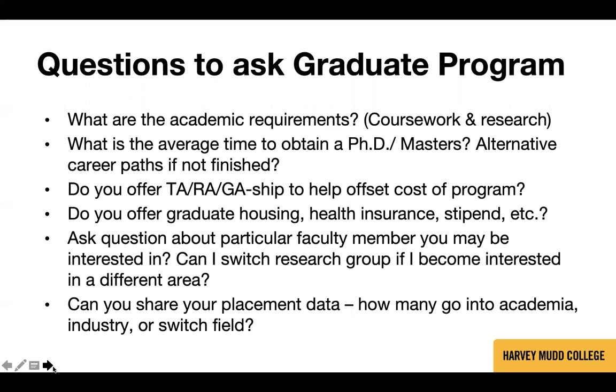Of course, any fellowship grants or TA, RA, or GA ship to help offset the cost of the program. Information such as graduate housing, health insurance, stipend, those are very important to know.